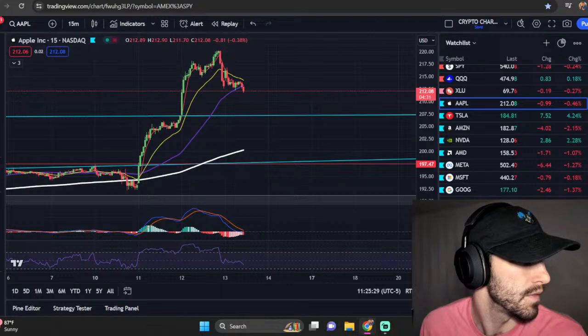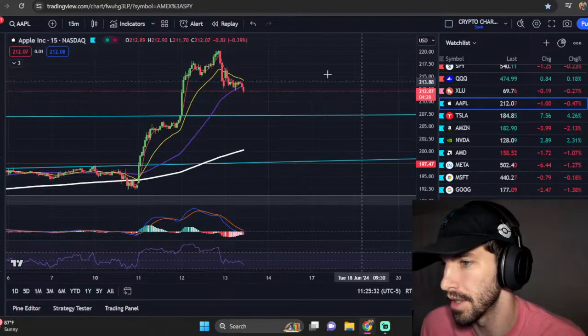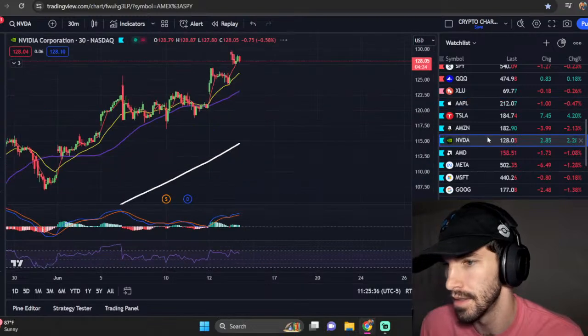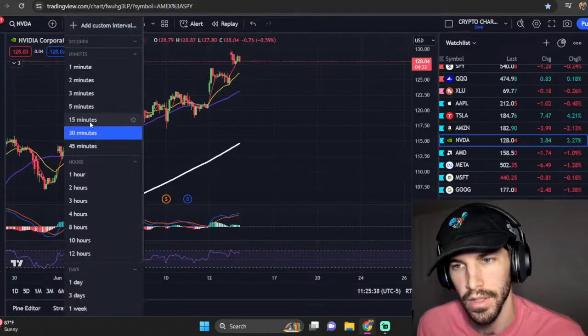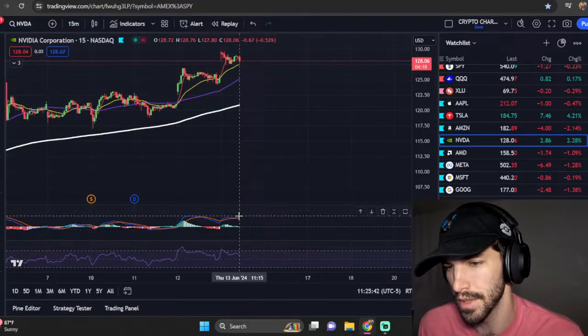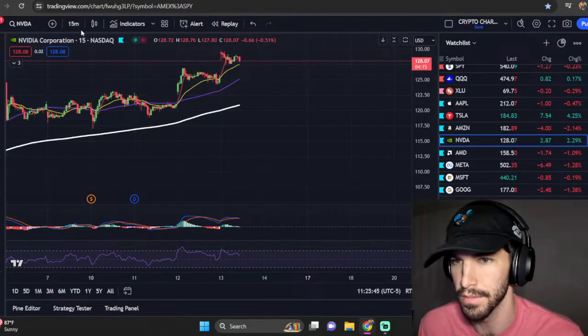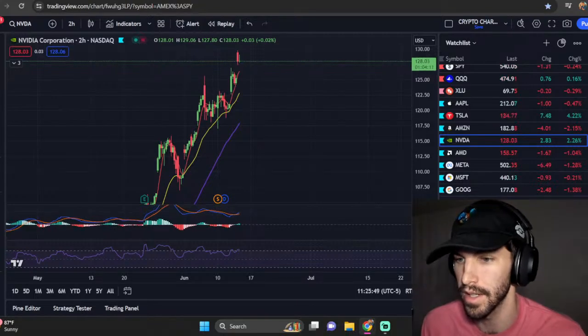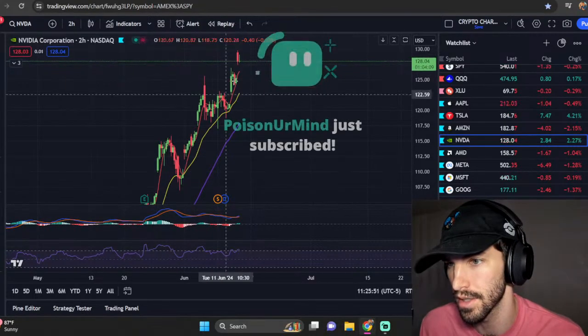Am I on? I'm on a 5-minute chart over here. Okay, let's look over here. Apple, yeah, curling down. 30-minute pullback still likely there. NVIDIA, you're going to confirm this? Okay, so 15-minute confirmed here. That is a sign of weakness, but we're still pretty far away from the center line here, so be cautious. But you do have that 2-hour triple divergence on NVIDIA right now. These like to roll over daily charts, just so you know.